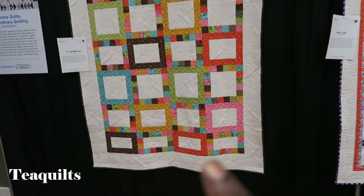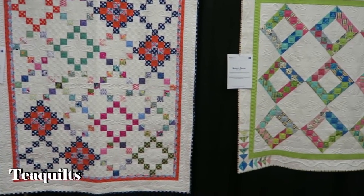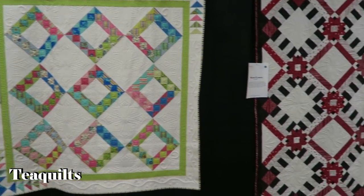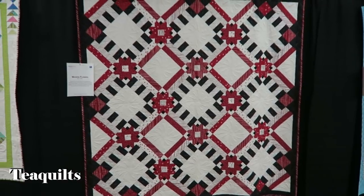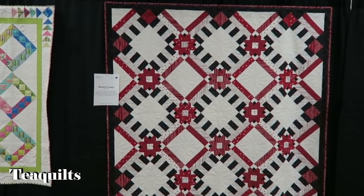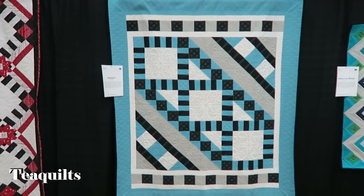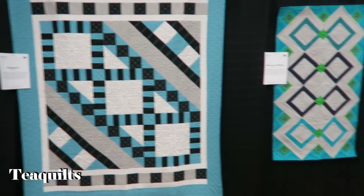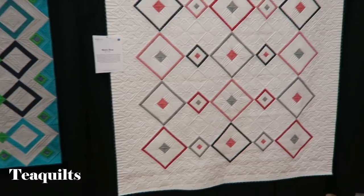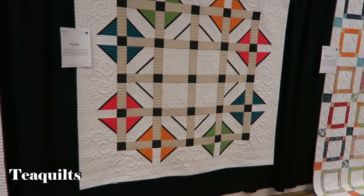This one is called In the Metal. This one is Irish Lass. Coming up next is Queen's Cross. Next is Modern Flowers, and I can't even show you this one in one screenshot because it's a little bit bigger than the others, but beautiful. This is Serendipity. Diamond in the Rough. North Star. This Way.